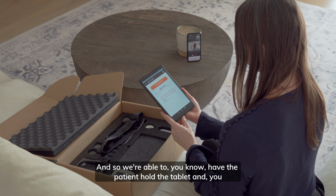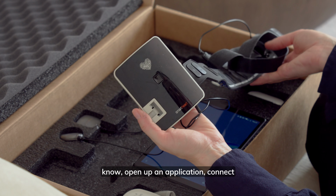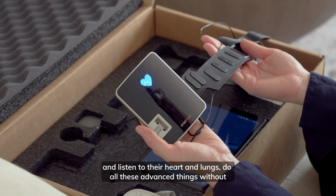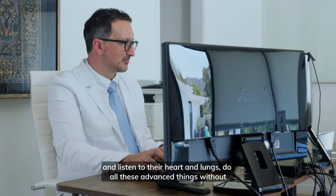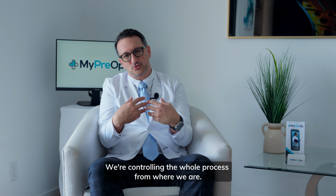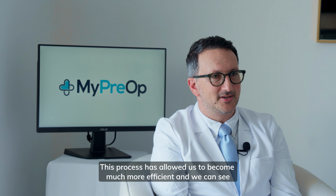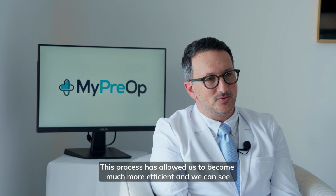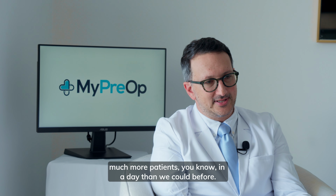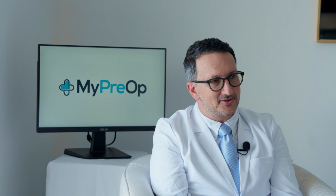And so we're able to have the patient hold the tablet and open up an application, connect the device, record a 12-lead EKG, and listen to their heart and lungs, do all these advanced things without the patient really having to do anything. We're controlling the whole process from where we are. This process has allowed us to become much more efficient, and we can see many more patients in a day than we could before, and it really has streamlined everything.